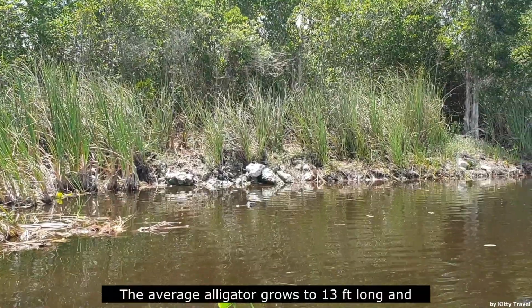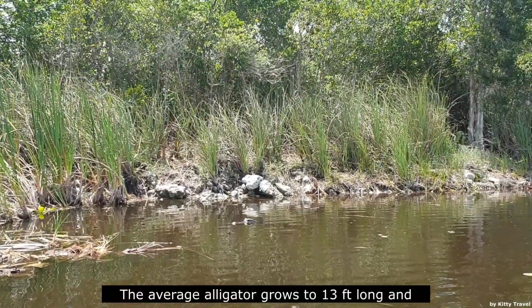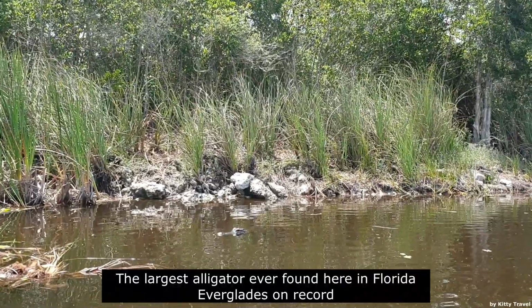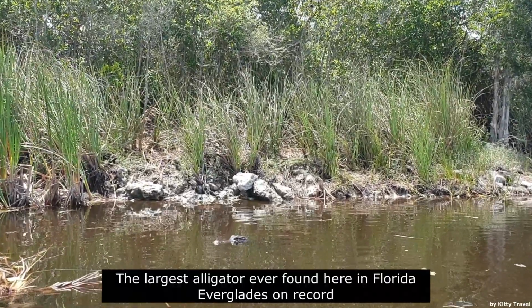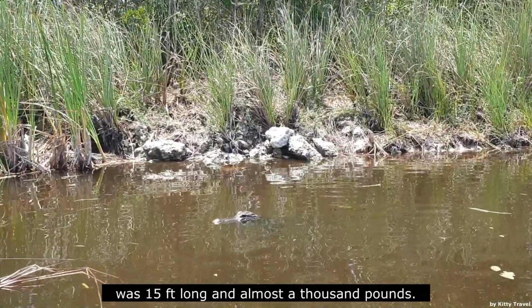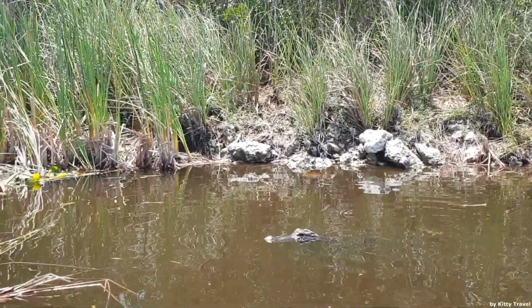The average alligator grows to be 13 feet long, and it can weigh up to 800 pounds. The largest alligator ever found here in the Florida Everglades on record was 15 feet long and almost 1,000 pounds.